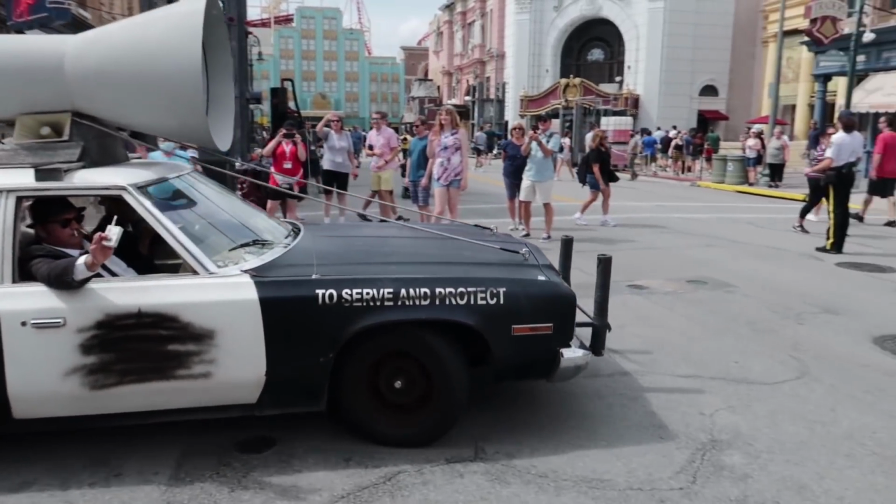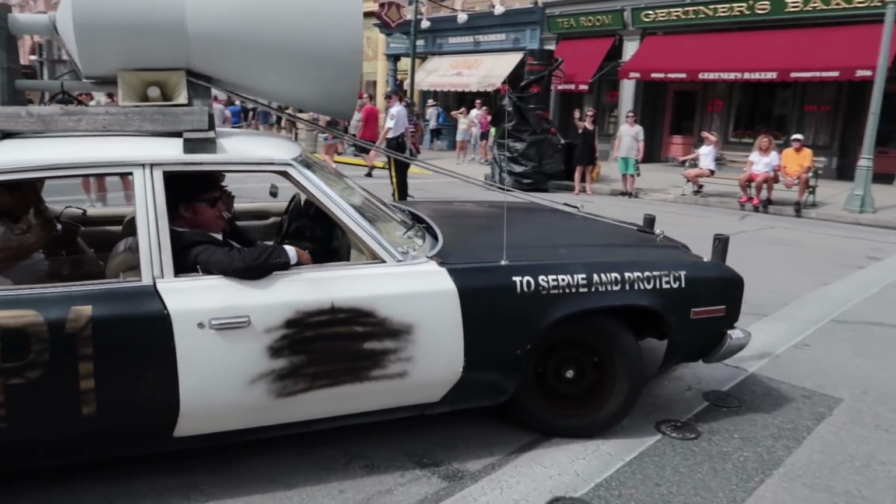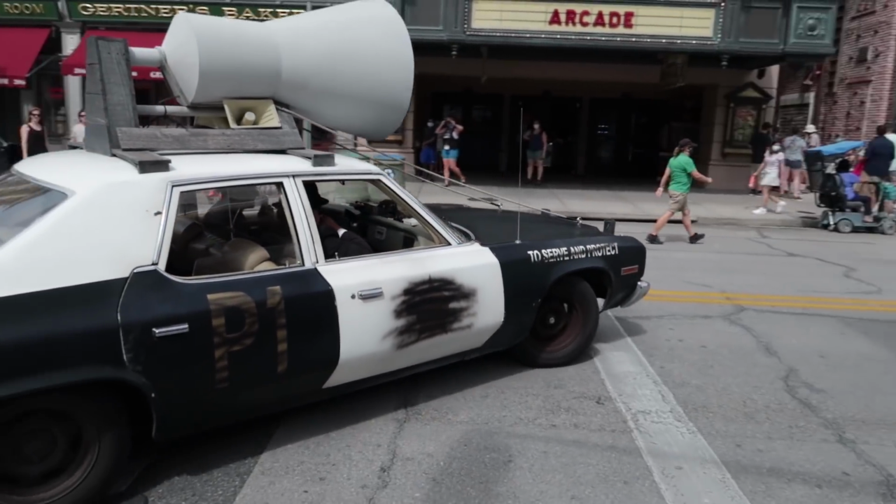There they go, the number one live show at Universal. I did a Rix Top 6 live shows at Universal, and yes, the Blues Brothers did come in at number one.